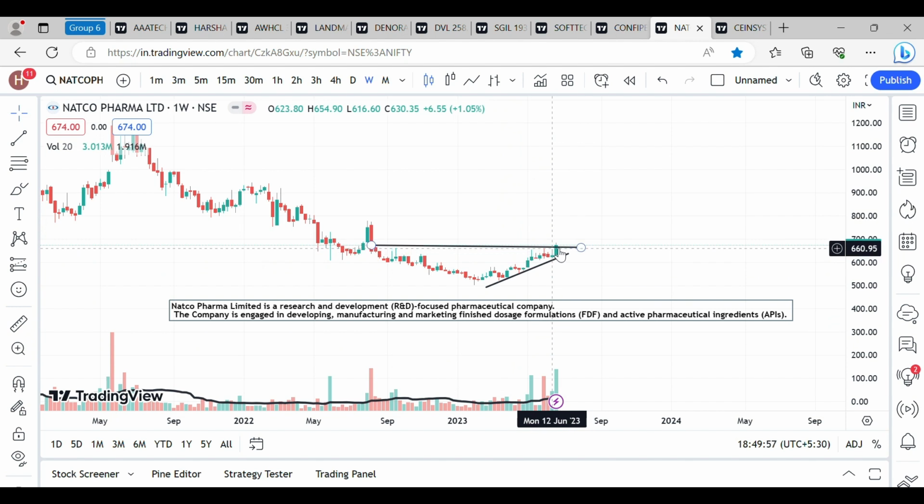So if the stock goes above and sustains above 660 levels, you can see around 700, then you can expect 750, 780 coming in the stock. Again, it's a short to medium term stock. It can't give returns quickly, so you'll have to keep patience. So this is another stock which is looking very good.